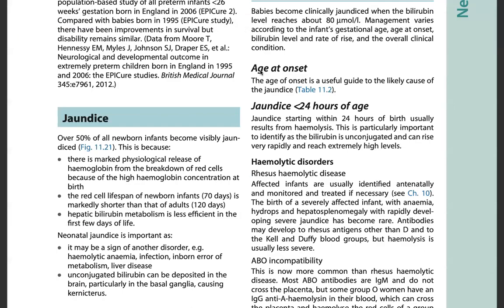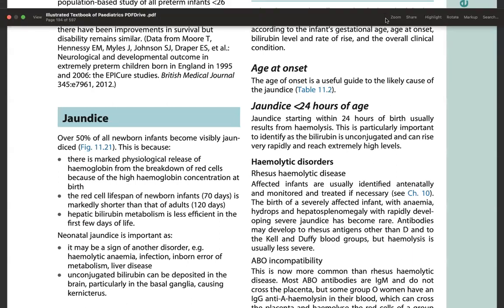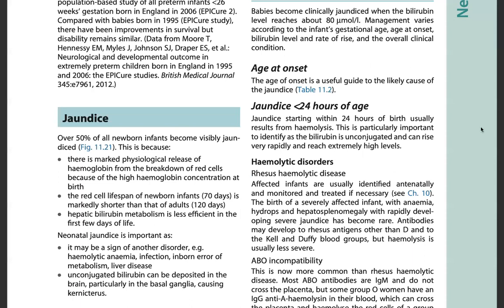Now, jaundice. Over 50% of all newborn infants become visibly jaundiced. This is because there is marked physiological release of hemoglobin from the breakdown of red cells because of the high hemoglobin concentration at birth. The red cell lifespan of newborn infants, 70 days, is markedly shorter than that of adults, 120 days. Hepatic bilirubin metabolism is less efficient in the first few days of life.